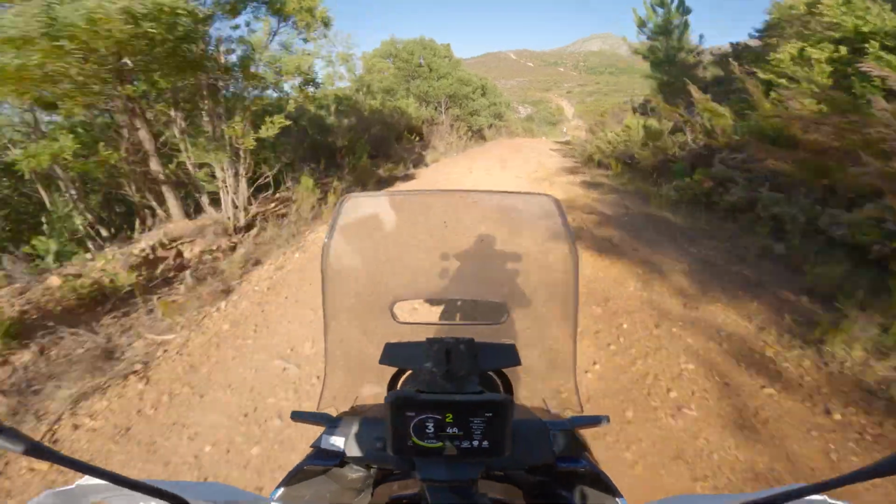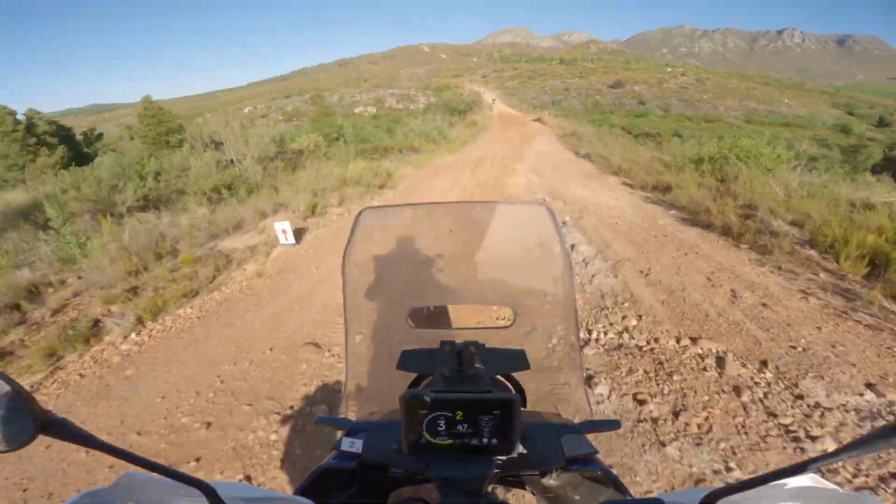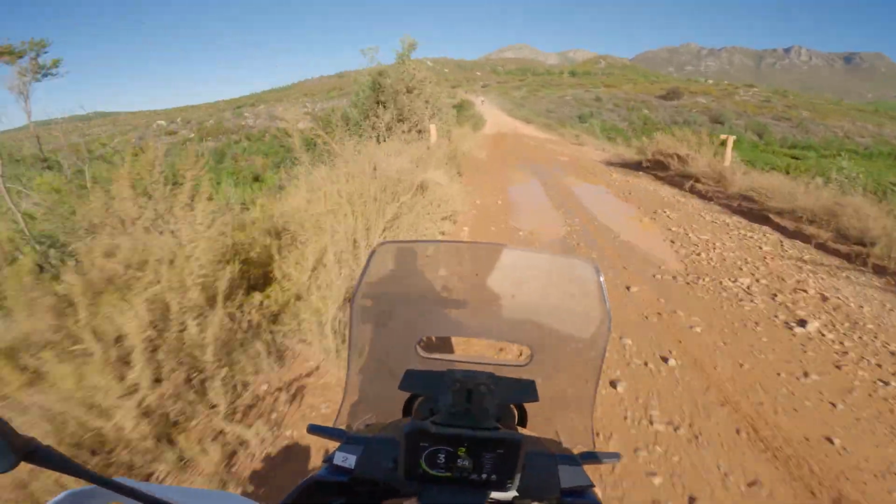Thanks, Husky. Even when you push the Expedition to the end of its suspension stroke, the chassis stays composed, and I'm excited to get this bike on some local tracks to see what it can really do.